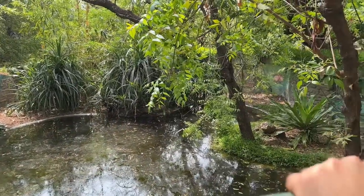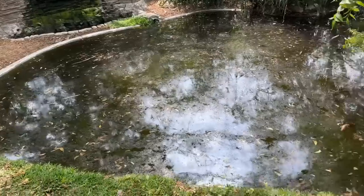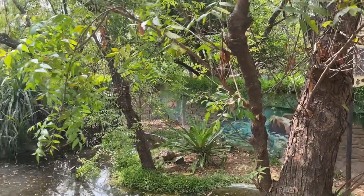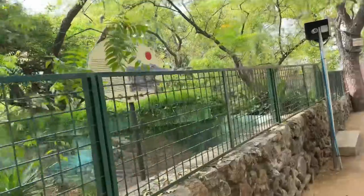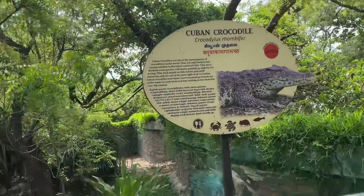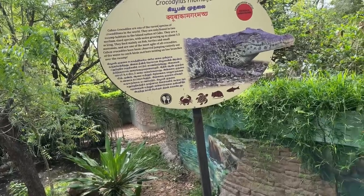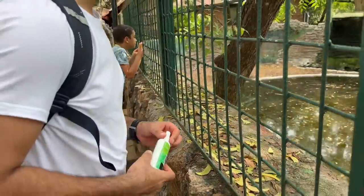So the crocodiles seem to be hiding, guys. We can't find any. Once we spot one, we're going to show you guys. But at the moment, they seem to be in the swamp. This is supposed to be a Cuban crocodile, only if we see it. Looks like it's got a proper back. What does it eat? Crabs, turtles, rats, and fishes. I haven't seen one yet.